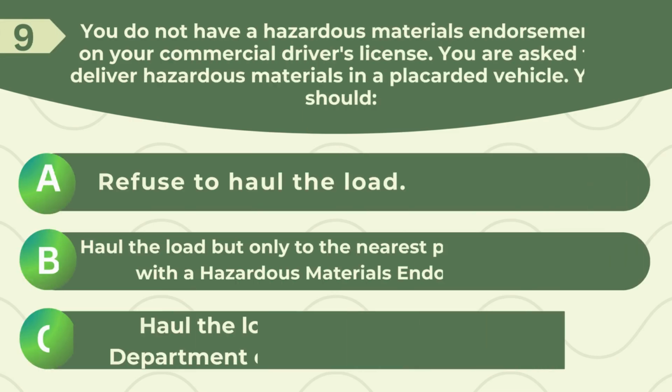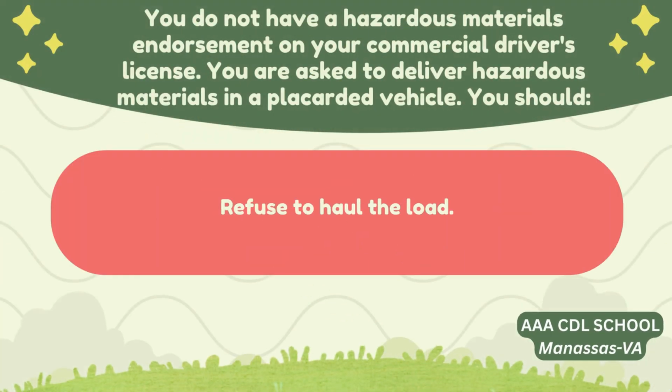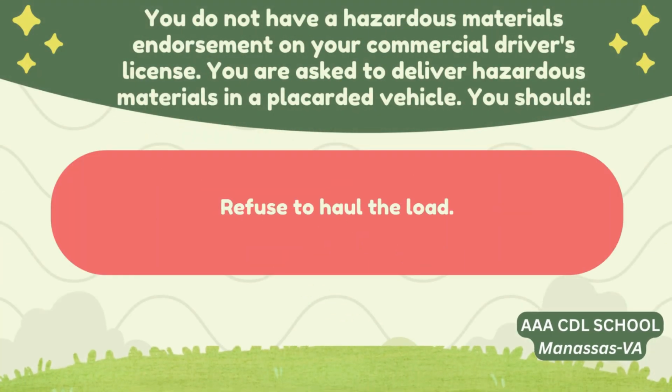You do not have a hazardous materials endorsement on your commercial driver's license. You are asked to deliver hazardous materials in a placarded vehicle. You should: A. Refuse to haul the load. B. Haul the load, but only to the nearest place where a driver with a hazardous materials endorsement can. C. Haul the load, but file a report with the Department of Transportation after the trip. Correct answer: refuse to haul the load.